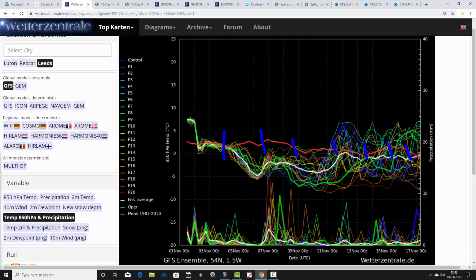So we're looking at Leeds. We're starting off a little bit above average today. Actually, it's going to be quite a warm start to November with above average temperatures. Once today's out of the way, temperatures are dropping down close to average. And then early next week, we go colder than average.